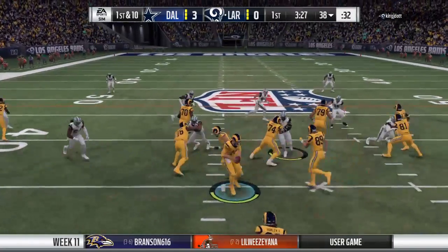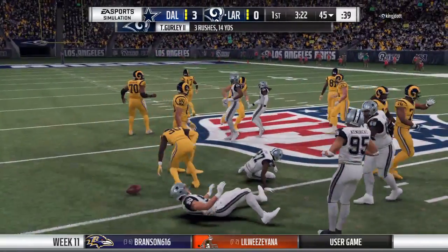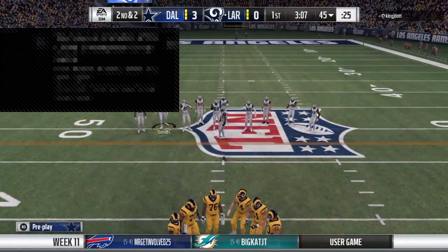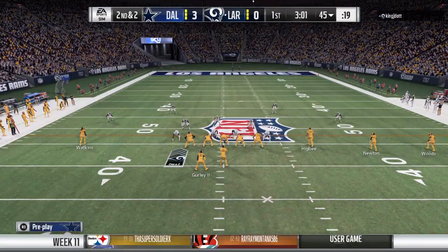2nd and 2 is prime time for a little bit of a gamble, isn't it? Open up the playbook, go play action, toss that bad boy deep. But in this situation, go ahead and give it to your back. Let him pick up a first down. Keep the sticks moving. Just what you want on a first down run. Call it 8 yards. And it's 2nd and 2. And the D-line pinching together must be expecting the run.